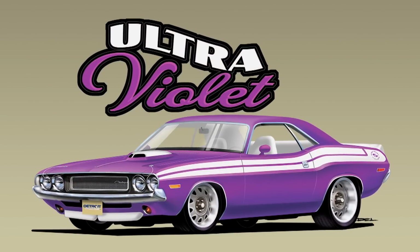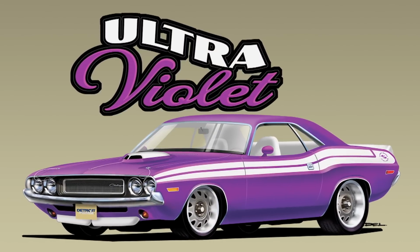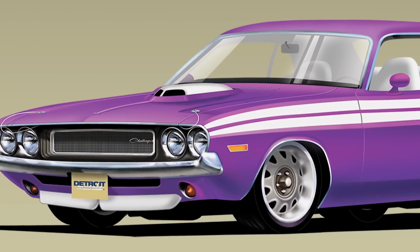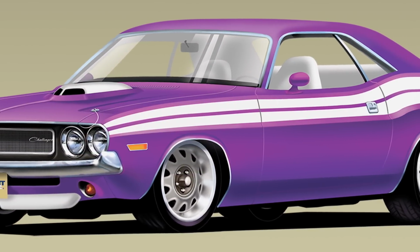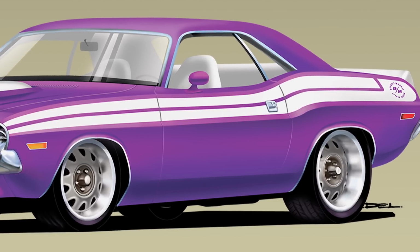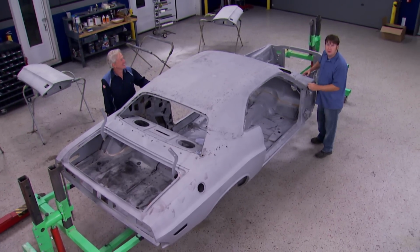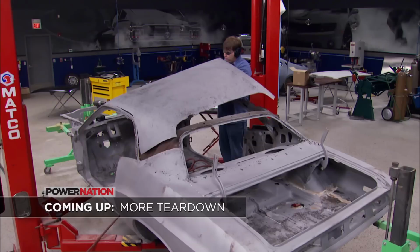So here it is, thanks to this awesome rendering done by our friend Dale Swanson at Swanson ArtWorks, who does a lot of our pre-built art. The color's what the factory called plum crazy purple in 1970, so we're proudly naming our project car Ultraviolet. He even gave us a personal slant on the classic RT stripes. So that's our game. Take the iconic parts of this car and ramp them up to the max. Like any great project, you gotta tear it down before you build it up.